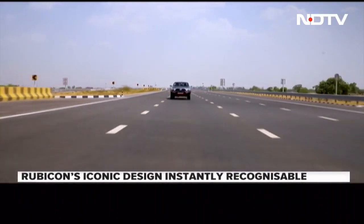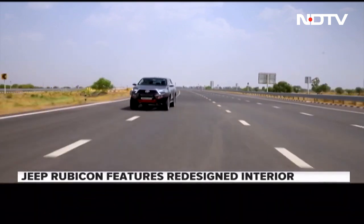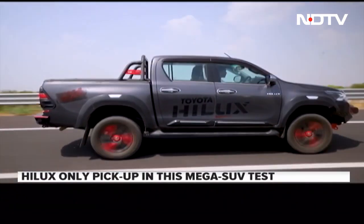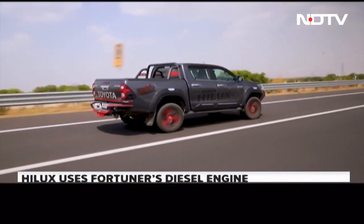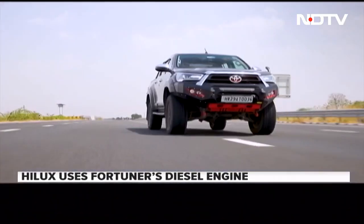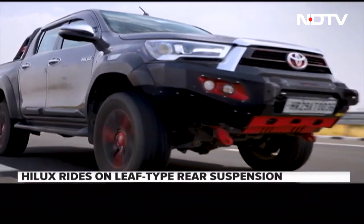Heads turn wherever Hilux walks in. Such is the macho appeal of this pickup. Missing out a petrol engine for all those who don't travel all that much is something Toyota can look into. But then the 2.8-litre diesel is powerful, reliable and lives long.